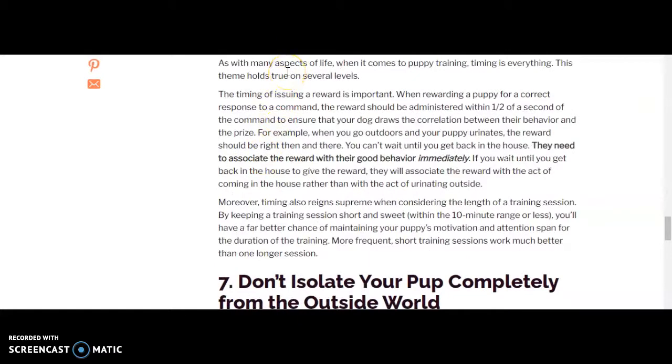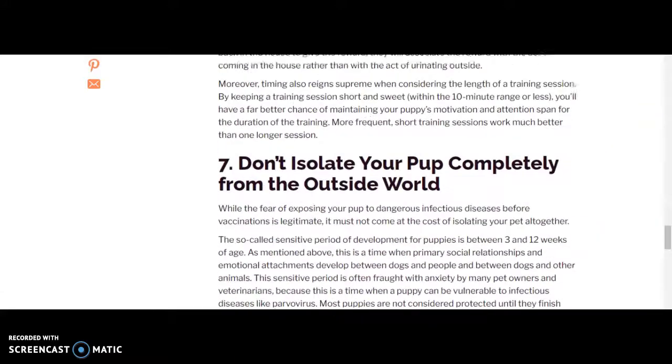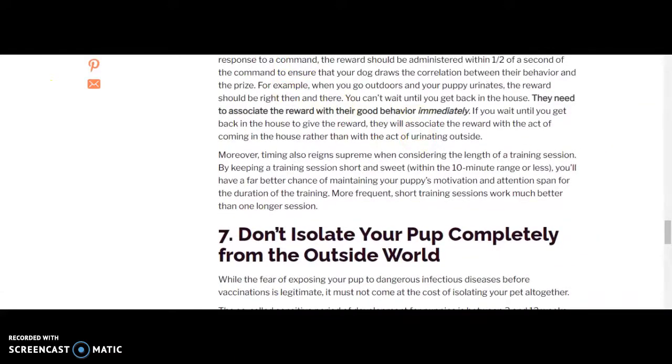Timing is everything. When you want to give them a treat, you want to give them a treat right after they do the task you want them to do. You don't do it a while after or before. This won't help anything, because that teaches the dog that at the point you gave them the treat, that's when they did something you want them to do. I will come back to this later.